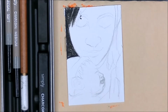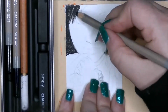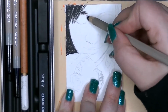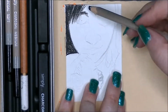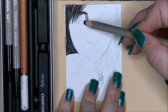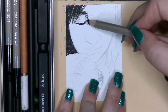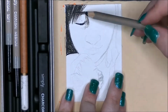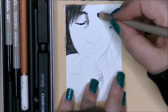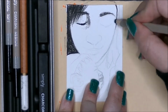heard them called, ATCs. They're artist trading cards. Basically, they're just little teeny tiny artworks. They're about the size of a baseball card, and you create your own little artwork that's itty bitty, and you can trade them with other artists. So that's the point. They're not something generally you sell, they're something you trade, and you can create this massive collection of various artists' original artworks just by trading them with some of the things that you've created.